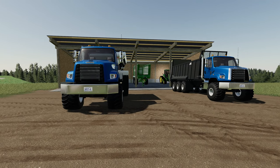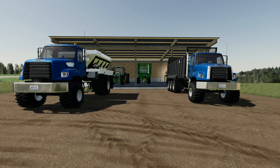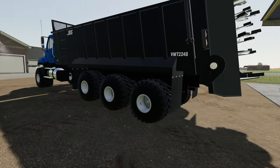Guys, today we've got two new pieces of equipment to look at, and we bought them here for our $10 million. You know what? It's not even a $10 million farm anymore. Who am I kidding? We're up to $20 million easy. I've literally been spending money left, right, and center here. It never seems to end, and not that I'm complaining.